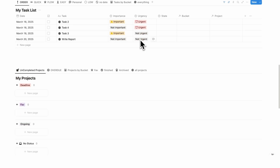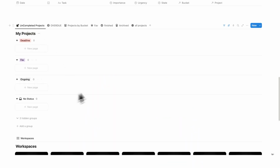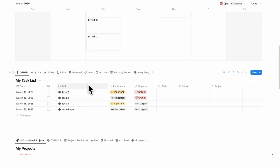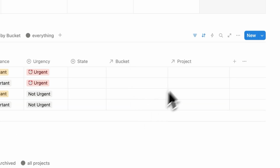So the next app that I swapped out for Notion here is Projects. So I've used Trello and a bunch of different apps in different workplaces, but the projects were never connected to the tasks. And that was really annoying. So here in Notion, my projects are actually connected to my tasks. So here we can see my task list, and here we can see this thing called bucket and project.